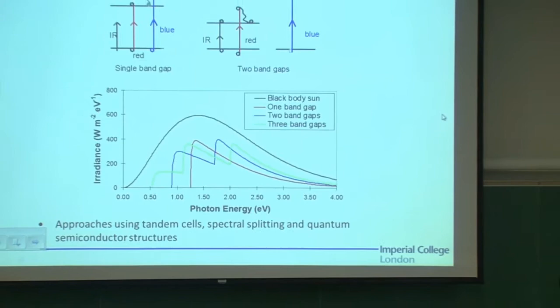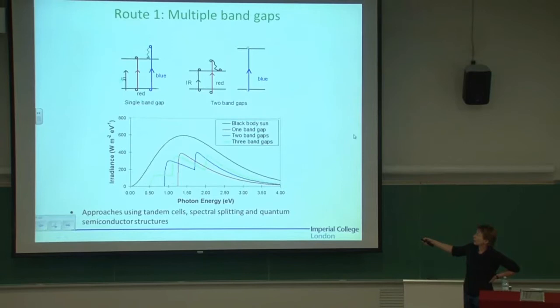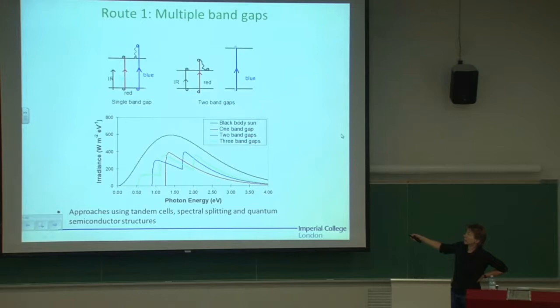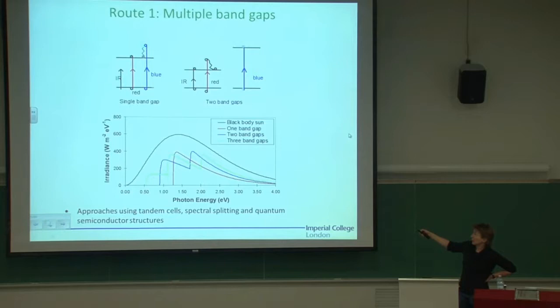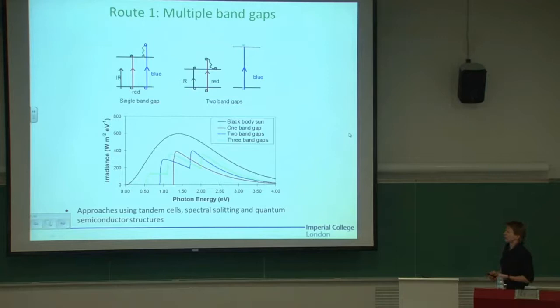And how is that done? Well, in the standard case, we lose infrared photons because they're not absorbed, and we lose part of the energy from blue photons, because although they're absorbed, the electrons lose some of their additional energy. And if you can then split your spectrum, you could choose a more ideal band gap for photons of different energy. And if they could be connected together without losses, then you could get more energy out.